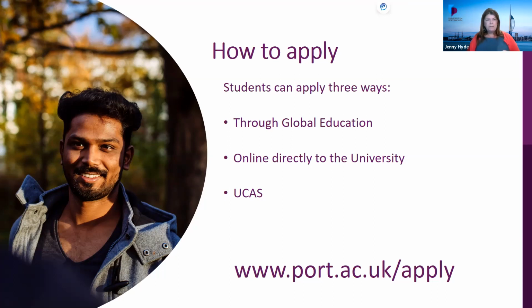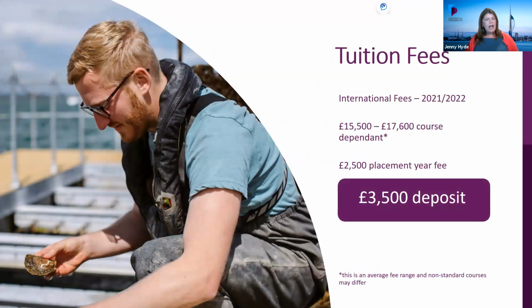Global Education have been really helpful for a lot of students, not just from South Africa and Zimbabwe, but Namibia, Botswana as well. And we have every confidence in them, not only with your application, but also when you're applying for your visa.